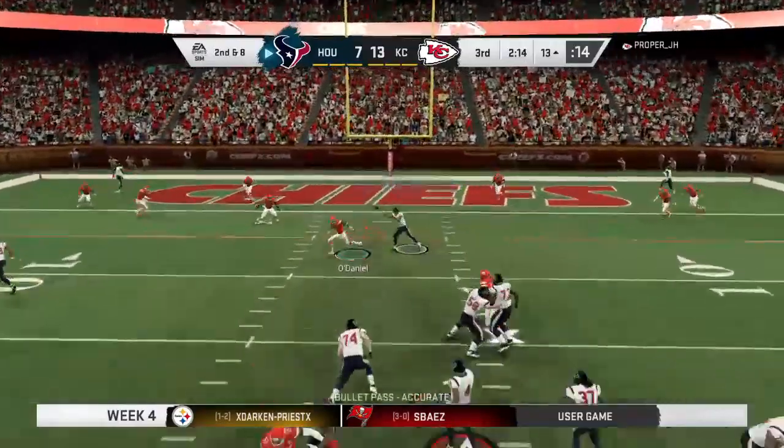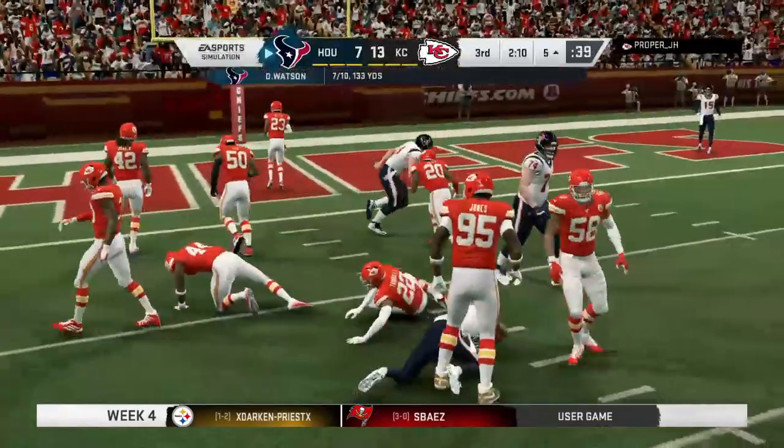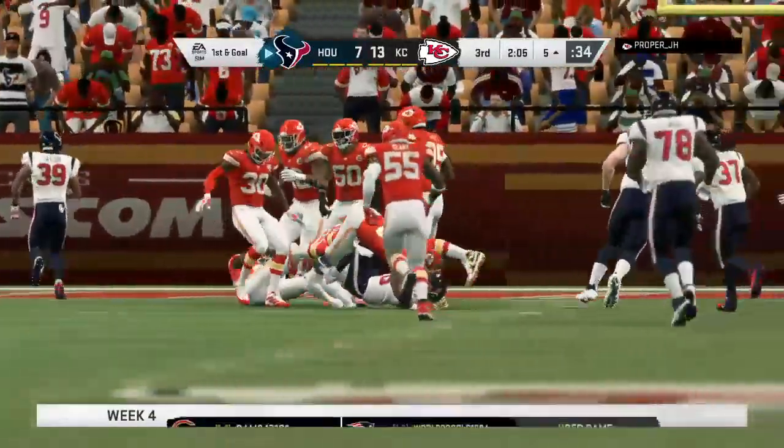Throwing on 2nd and 8. Watson got an open man. It's QT. And he'll be brought down this time at the 5-yard line. The quick slant, good for 8 and a first.